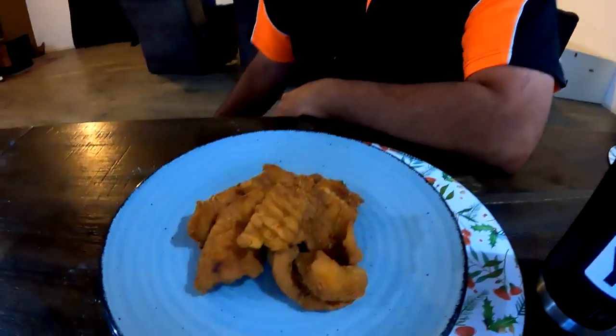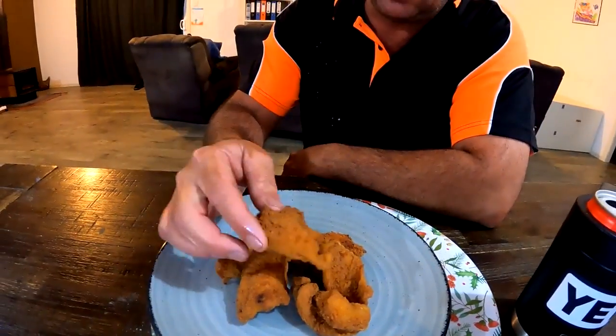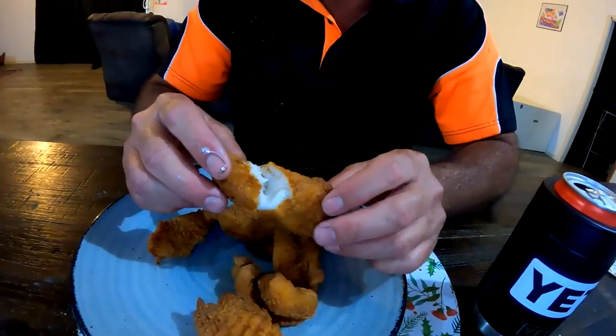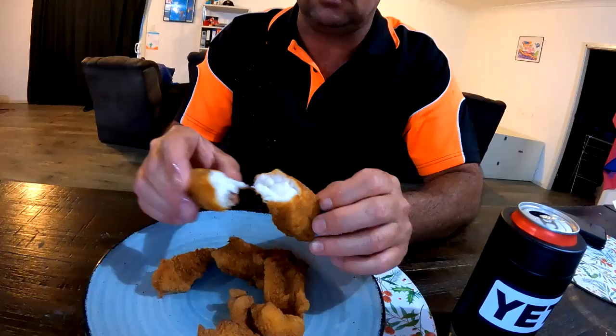Our little catfish nuggets are all done. They've come up bloody nice, look at that. Little crispy nuggets. We'll give them a taste test. I might leave that one because Eileen likes the little crispy ones, and I'll get this nice chunky one. We'll have a look at it. Oh, look at that. Oh, that looks bloody nice. We'll give it a go.